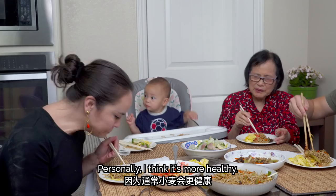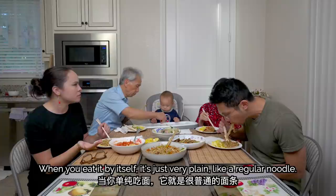It's so good. It's really good. No, not bad. When you eat it by itself, it's just very plain, like a regular noodle. But when you eat it with all the sauce and things, so delicious.